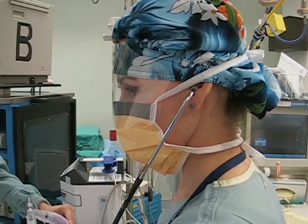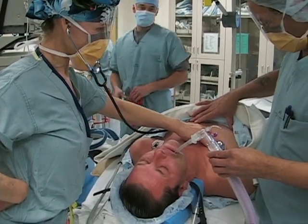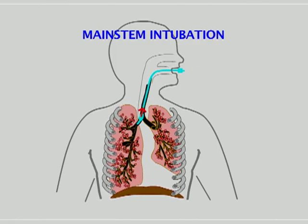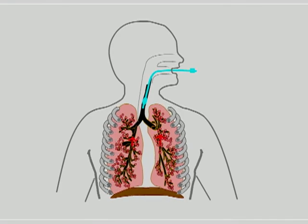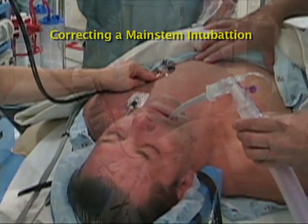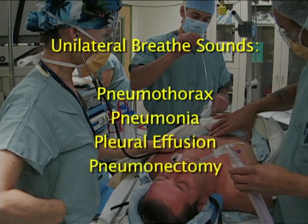When the tube is too far down one side of the trachea, it will lie in one mainstem bronchus and block the other. This is called a mainstem intubation. In this case, you ventilate only one lung and you will hear breath sounds on only one side of the chest. The chest will rise unevenly. Slowly pull the tube back while listening until breath sounds appear on both sides. Remember, however, that pneumothorax, pneumonia, pleural effusion, and having had a pneumonectomy are other causes of unilateral breath sounds.